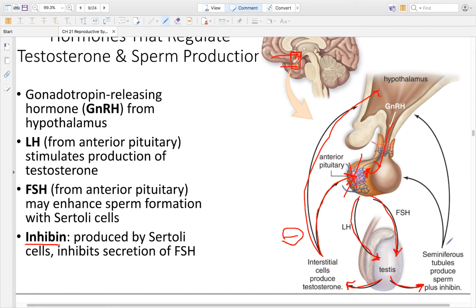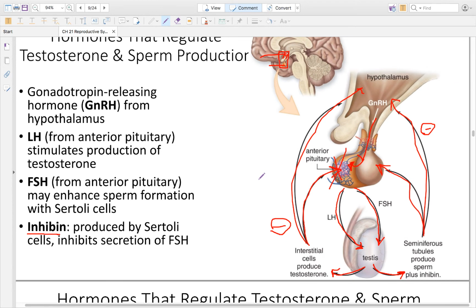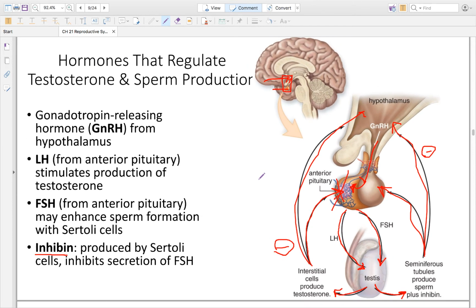FSH is similar in that sense. It instructs the production of sperm. And then when there's enough, the hormone inhibin will signal the pituitary gland or the hypothalamus and tell them to stop, that there's enough. So your brain and your endocrine system, which is technically part of this, these guys, the hypothalamus, the anterior pituitary gland, your hormones, that's part of the endocrine system.